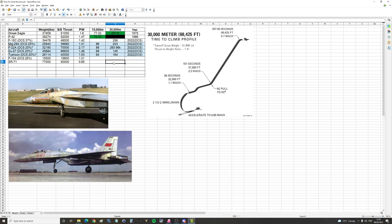But you know what? We asked, can we beat it? And we have. The new king, according to DCS, is the Su-57. 145 seconds, and the king for 15,000 meters, Eurofighter, at 64 seconds. Take that as seriously as you want, but that's the best we can do. Try it yourself and see if you can get any better figures.